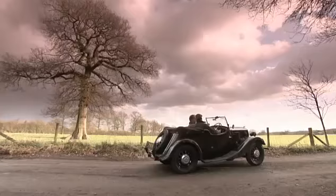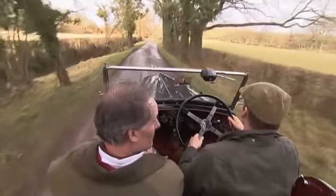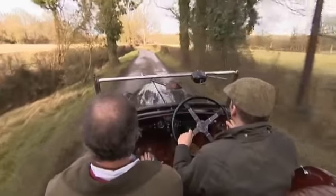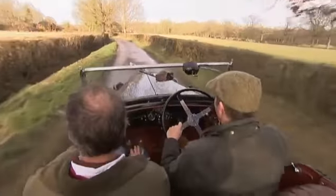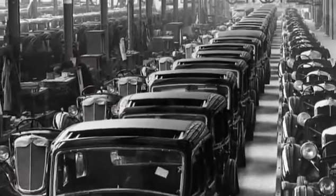How was that? Thank you. 63% of drivers taking the new test passed, many of them in Morris 8s. Mass production techniques pioneered by Morris's factory guru, Leonard Lord, meant the cars were plentiful and cheap.